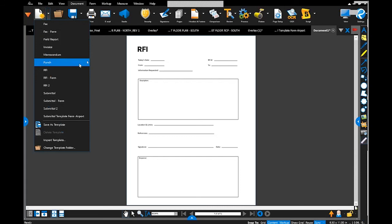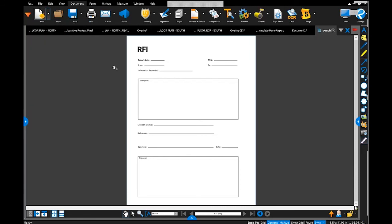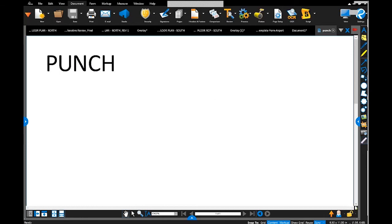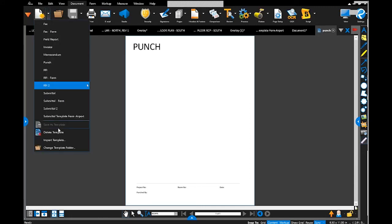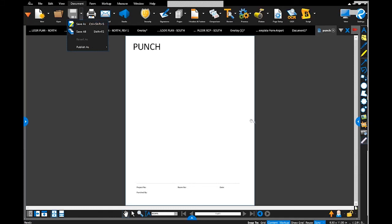And if you ever want to edit any of these, you would see the little edit icon here that lets me edit the template. So now I've got this punch cover page. If I want to add additional items, you'll notice right here the icon next to the title of the sheet lets me know that I'm editing the template. So again, I can say delete template, or I can also say save as, and I can save that template.